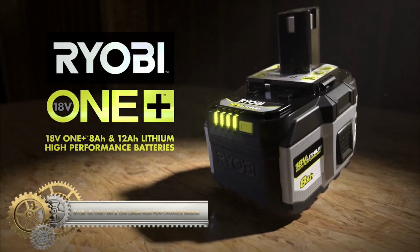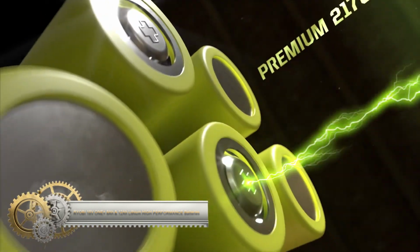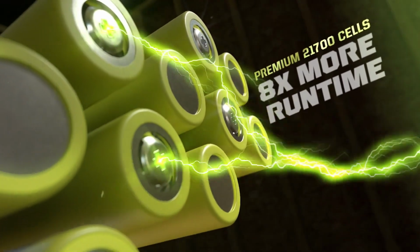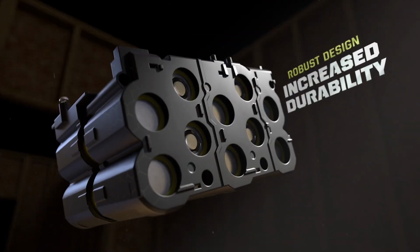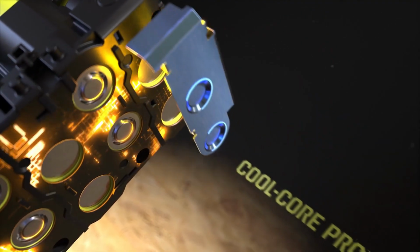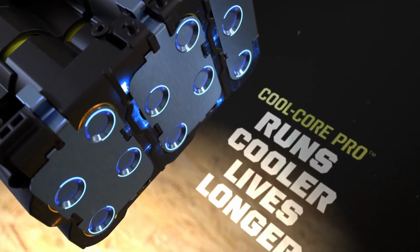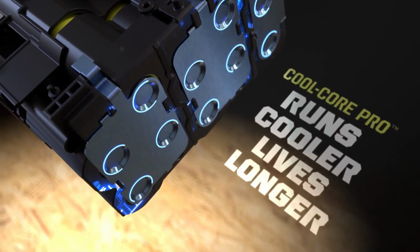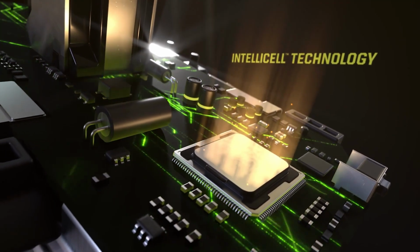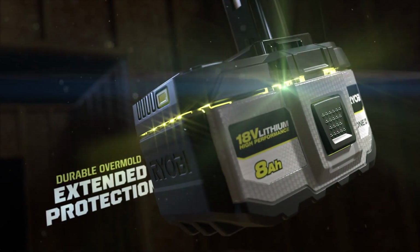The Ryobi 18-volt ONE+ 8Ah and 12Ah high-performance batteries provide up to 40% more power and 10 times more runtime than standard Ryobi 18V batteries. They feature premium 21700 cells and a CoolCore Pro heat management system for long-lasting performance. These batteries are compatible with all Ryobi 18V ONE+ tools, making them versatile for various equipment. They are ideal for demanding applications like woodworking, construction, and landscaping. However, they are a bit expensive and not as lightweight as some other batteries.